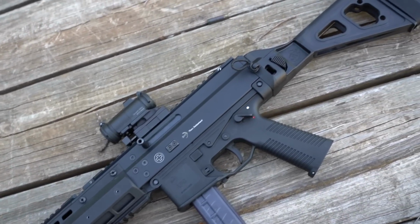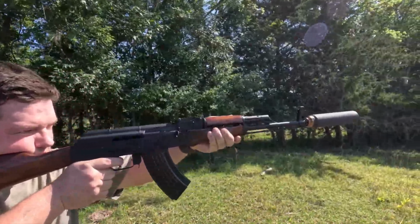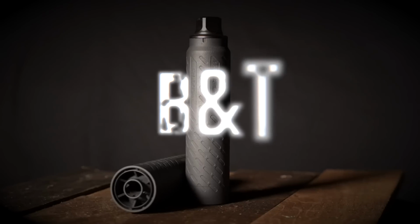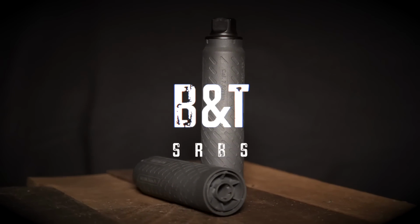firearm and suppressor combination. But sadly, I had little to no experience with B&T's rifle cans, so when Silencer Shop offered me the opportunity to shoot some of their new exclusive rifle cans, I jumped at it, and that's what we're going to be talking about today, the B&T SRBS.